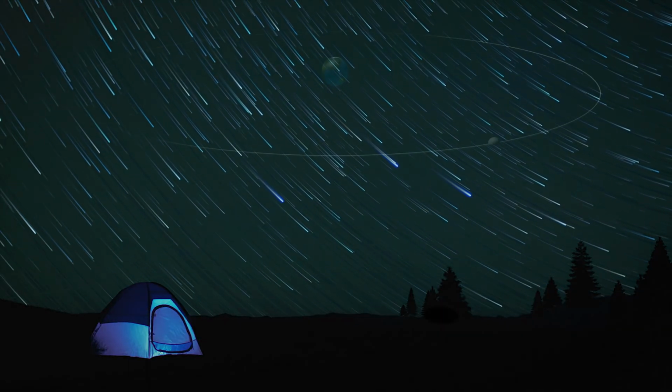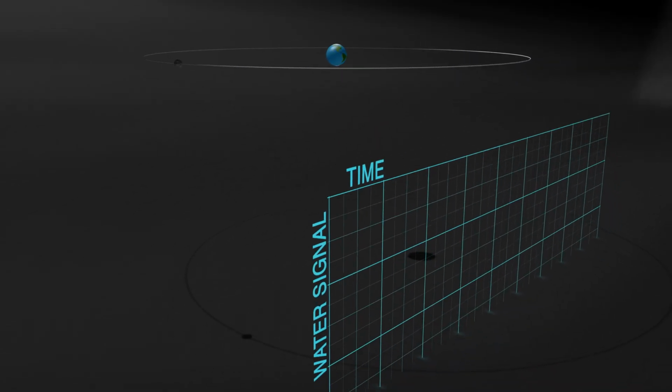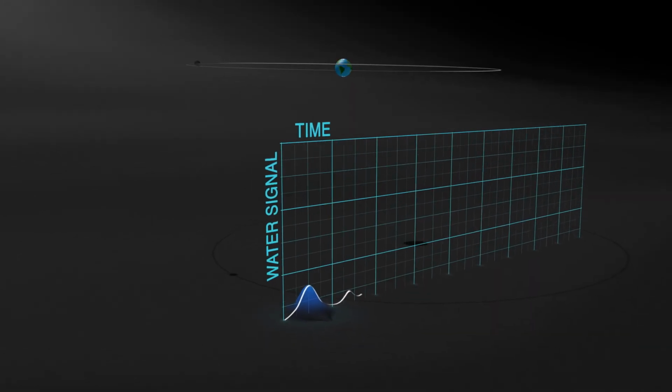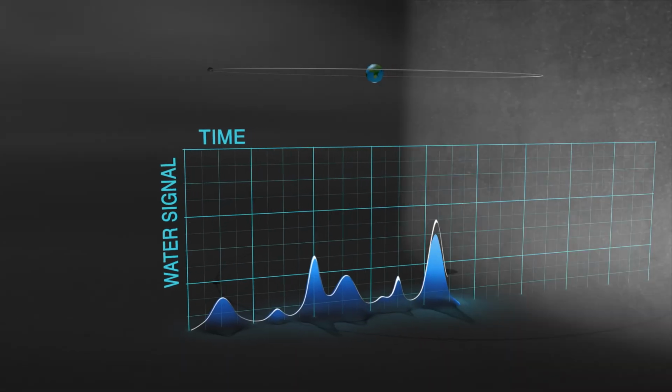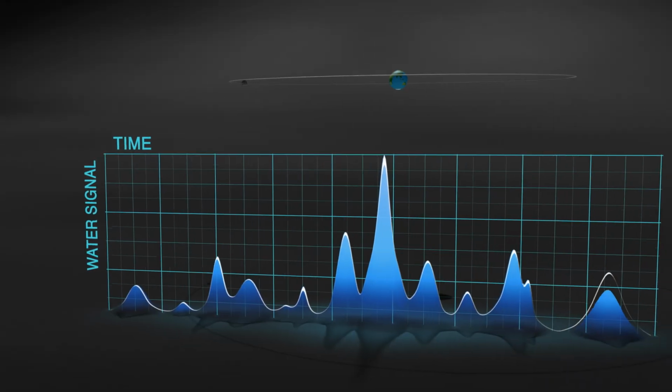By analyzing the data returned by the neutral mass spectrometer, we found that the intensity and the frequencies of the fluctuations of signals from the water were perfectly correlated with known meteor streams. For example, we were able to detect a big spike of water during the Geminid meteor shower that occurred in December of 2013.